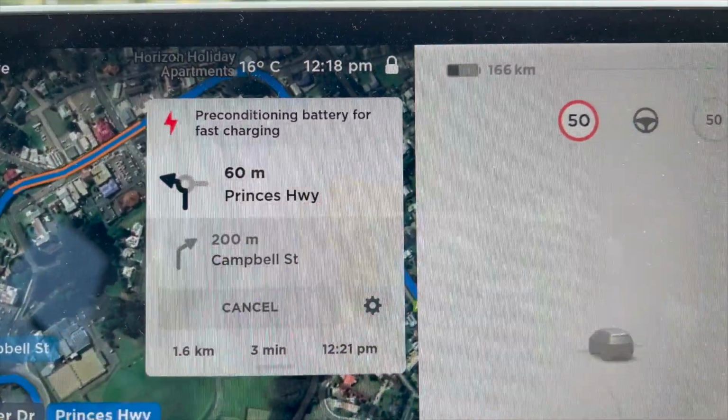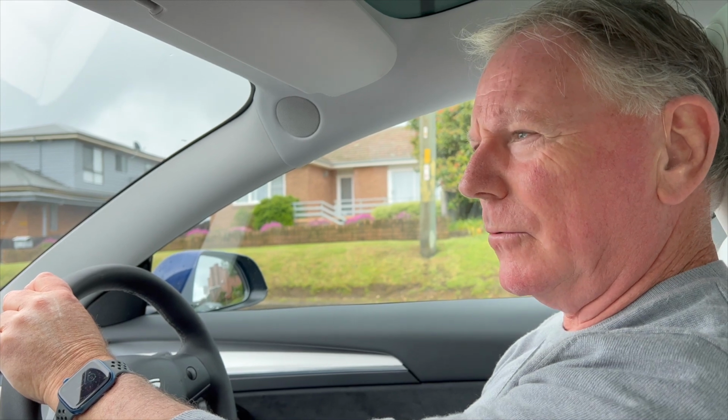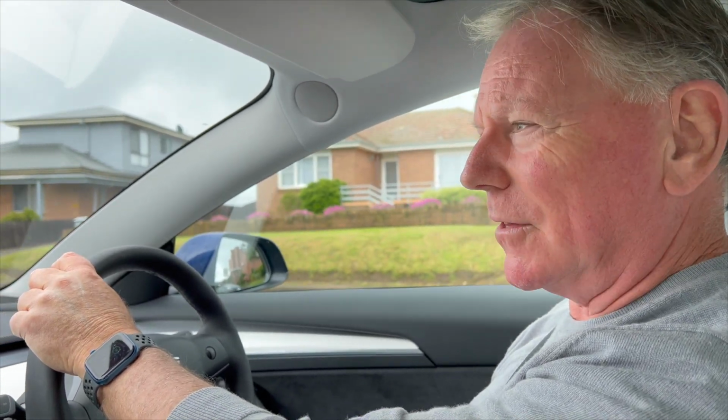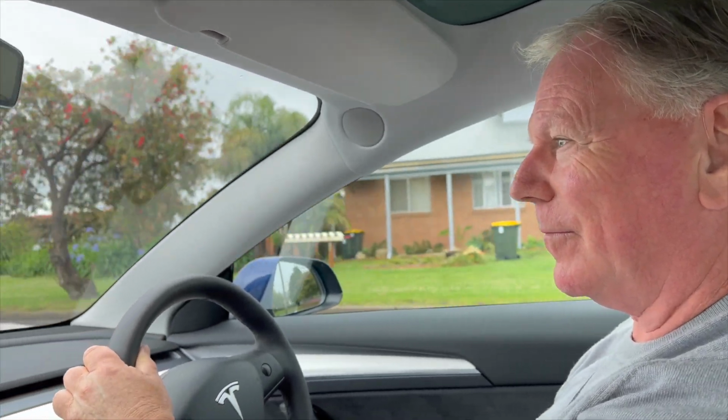So we just pulled into Narooma and we're going to go to the supercharger. Now I've never used a supercharger before, so this is going to be quite a unique experience.